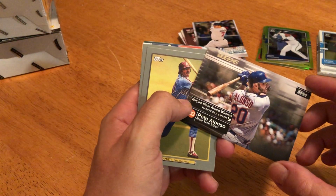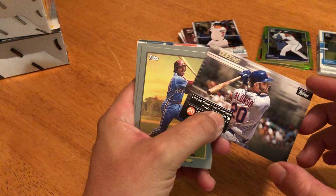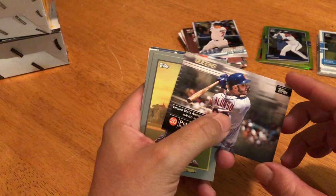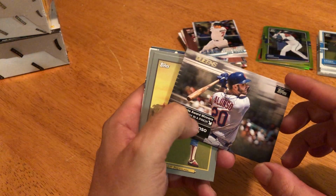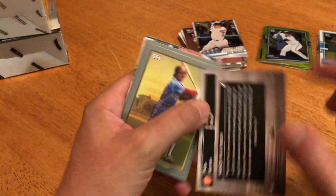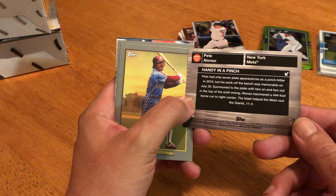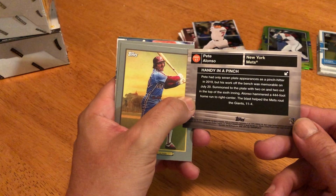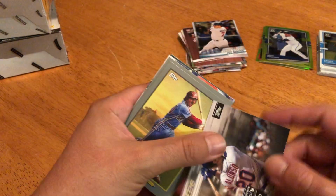We got Pete Alonso. Handy in a pinch. Now there's several Empire State Awards cards, all Alonso, but him in different situations. Pete not only had 7 plate appearances in 2019, but his work off the bench was memorable.